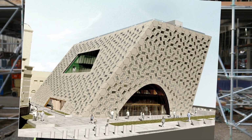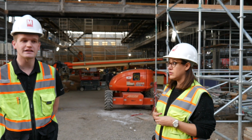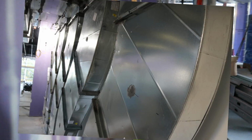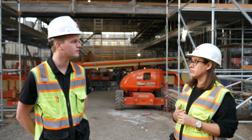The panels will be out sometime in March, and that's when you're really going to see the building take shape. In the meantime, on the inside, we're doing a lot of framing of walls, starting to get all of our mechanical, electrical and plumbing systems ready to go, and getting everything ready for a fresh coat of paint towards the end of the year.